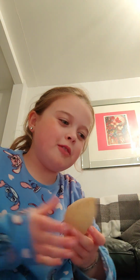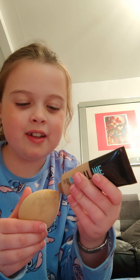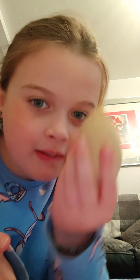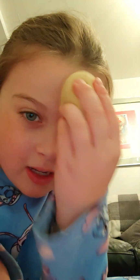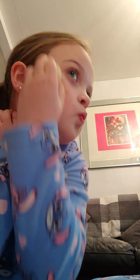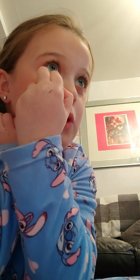Get ready with me when we do makeup. So, here's my foundation. It's kind of dumb. I don't think it's the right shade for me, but anyway, I don't care. I have concealer anyway, which is done.